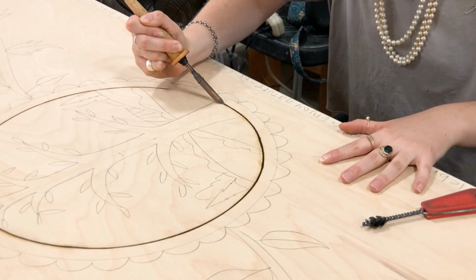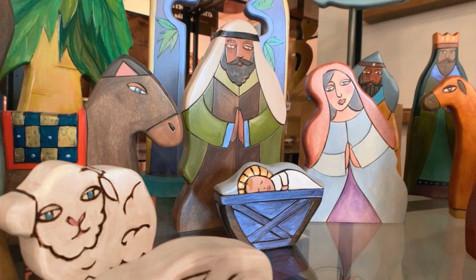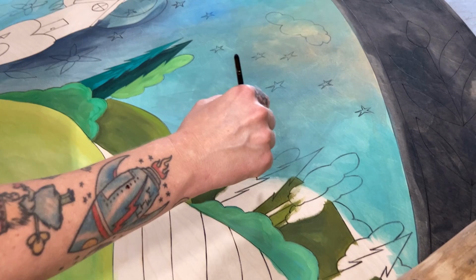Well, it really was quite by accident. When the nativity was requested of me by Better Homes and Gardens, I didn't work in wood, but I had been an intaglio printmaker. And that involves engraving and etching on metal plates. And so I thought, I'm a painter, I can just paint on wood. I'm also a drawer and an engraver, so that's where the wood burner came from.